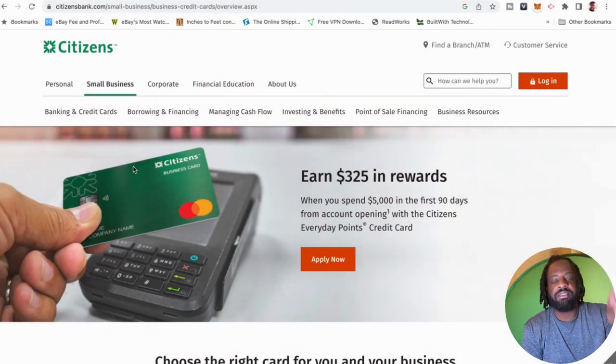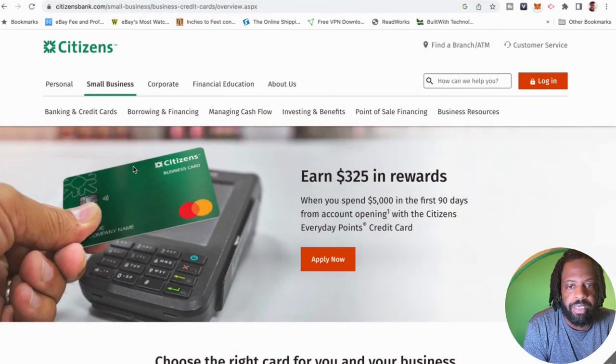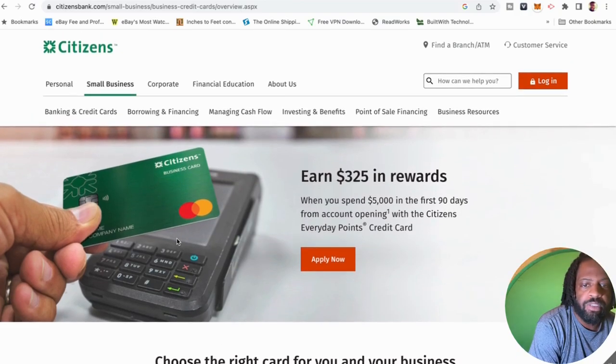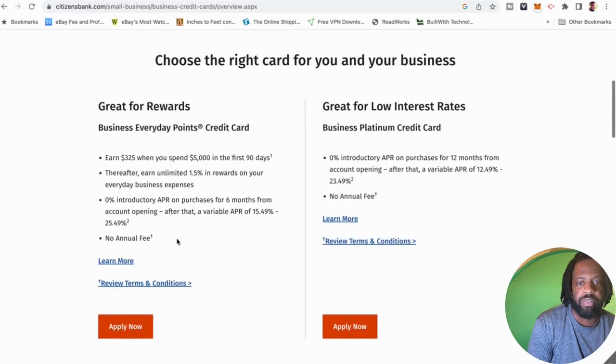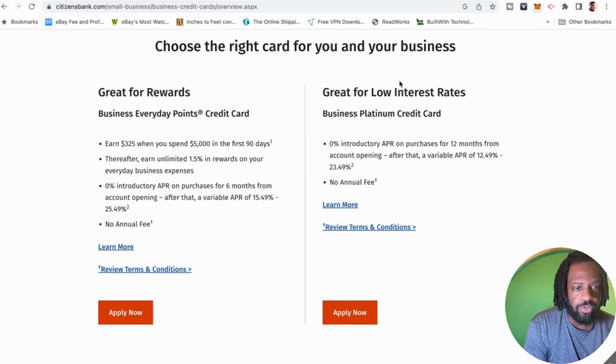Right, we are inside the Citizens Trust Bank website, Small Business Department. Of course, they got personal products, but we're here for the business. So let's get into the credit cards. Two great credit cards, great for rewards, great for low interest. We got the Business Everyday Points Card, and we got the Business Platinum Credit Card. Both of them have 0%, one only for 6 months, the other one for a full 12 months.